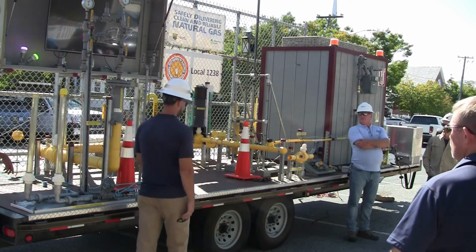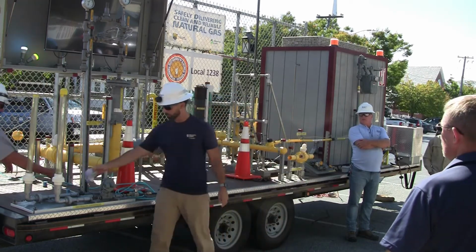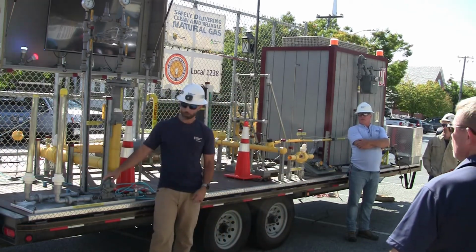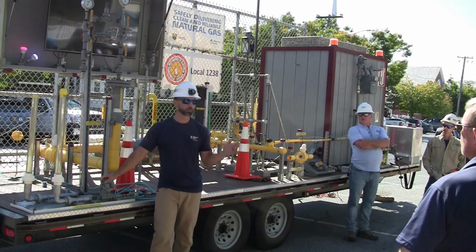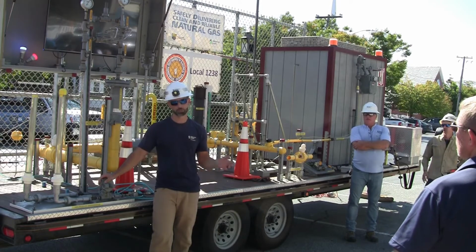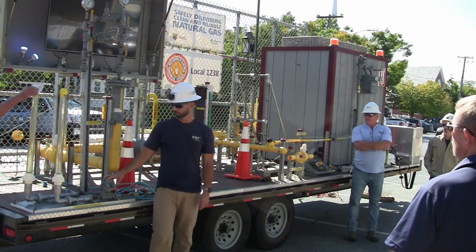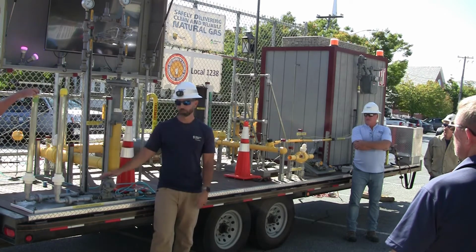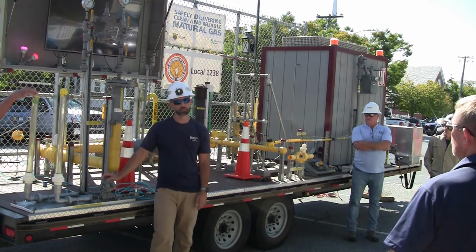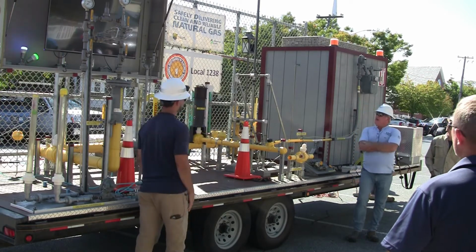We also have ones that go up to 2 pounds of pressure depending on what the customer needs. Sometimes commercial they need more, like a 2 pound system versus just the 1/2 pound. But the most common one is this. Unless you're already on the low pressure system, then you don't have to have anything like this.